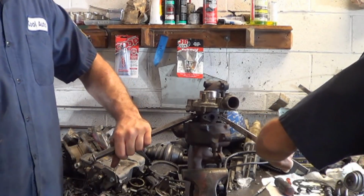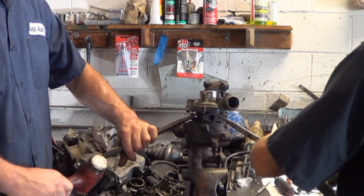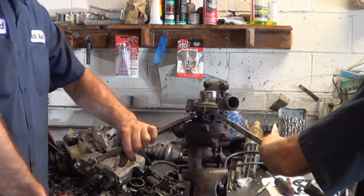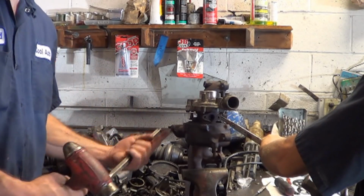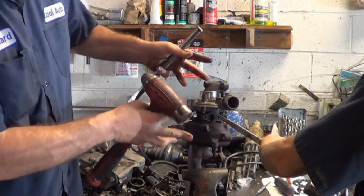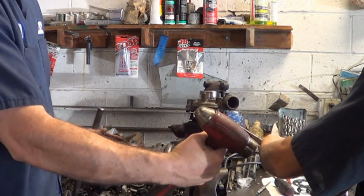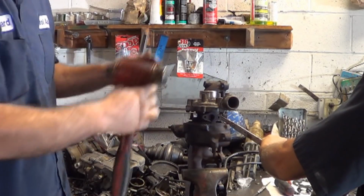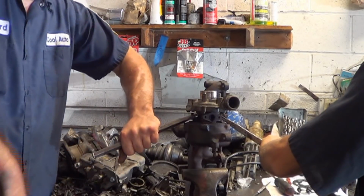Now as you do this, you need a helper, obviously. I have Mariah here helping. You need equal and opposite, meaning we need to time our strikes so they're hitting at the same time, and the force of my chisel isn't cocking it to the side, and the force of his chisel isn't cocking it to the side. The force of both chisels at the same time draws it up equal. Are you ready?